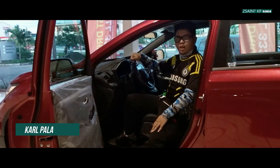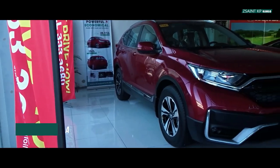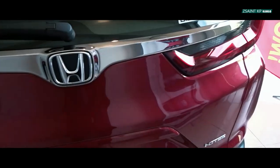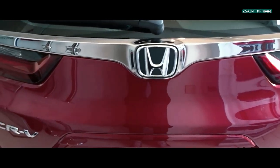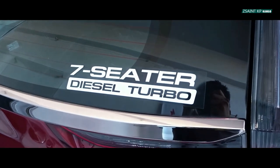Today's video, we're going to take you for an up-close and personal look at this facelifted 2021 Honda CR-V 1.6V that is mated to a 9-speed automatic gearbox.